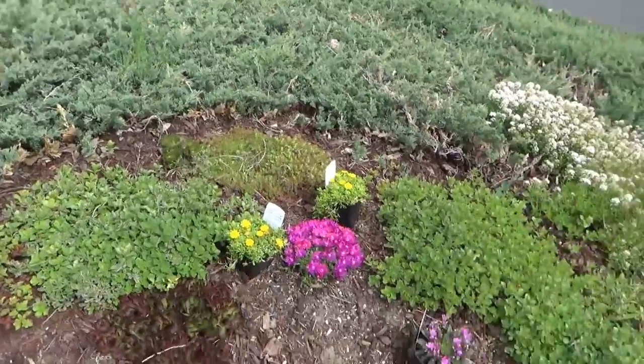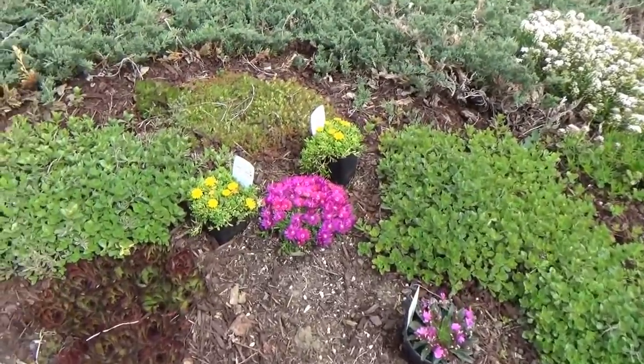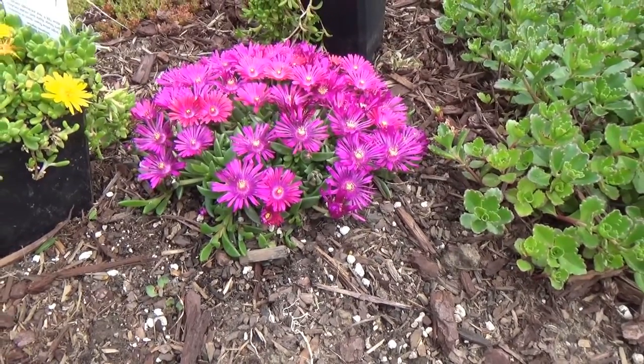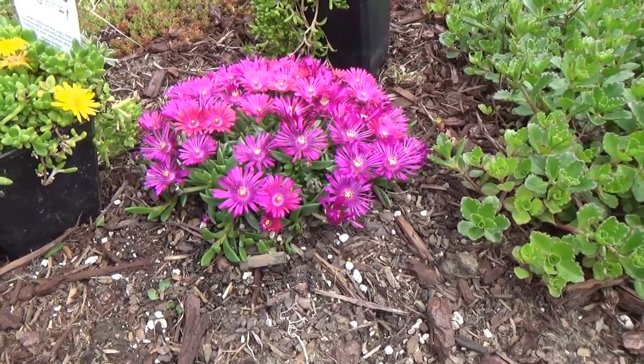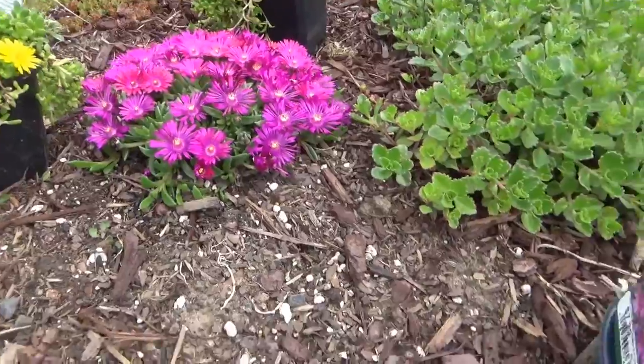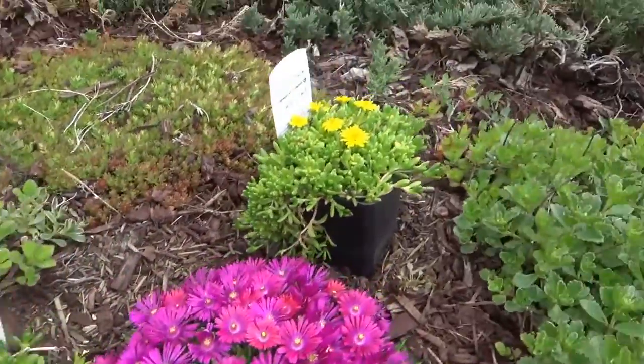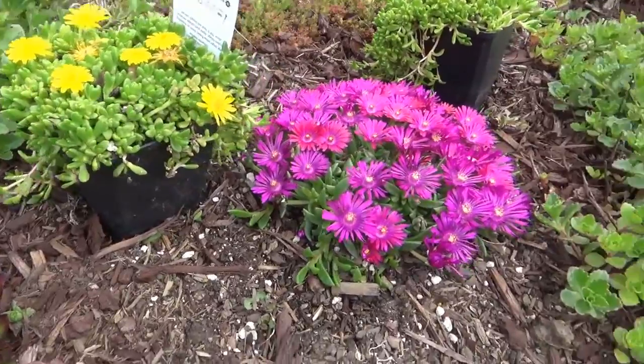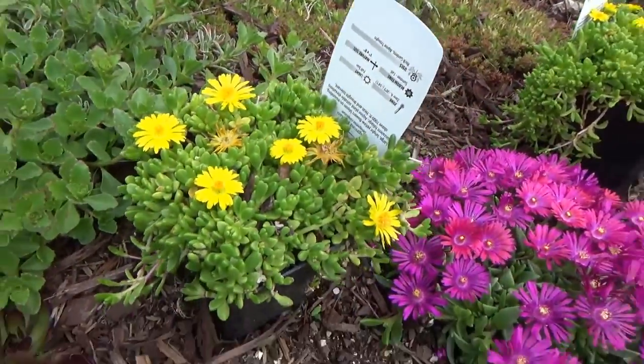The succulents are looking great. This ice plant is absolutely gorgeous, and I hope it survives this next winter and it gets itself dug in. I've got two new ice plants that I want to plant here, I think. So I'll have both purple and yellow flowers.